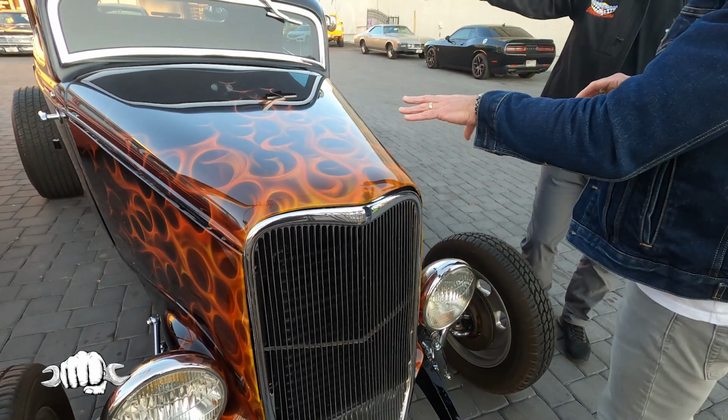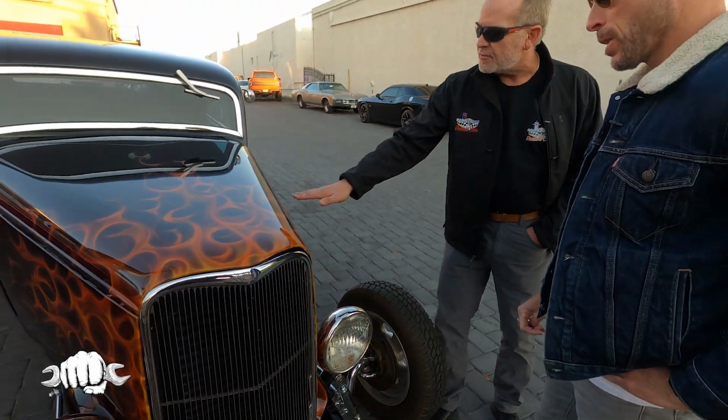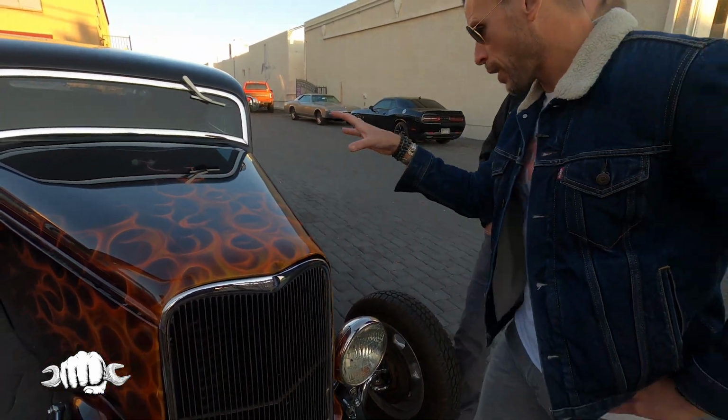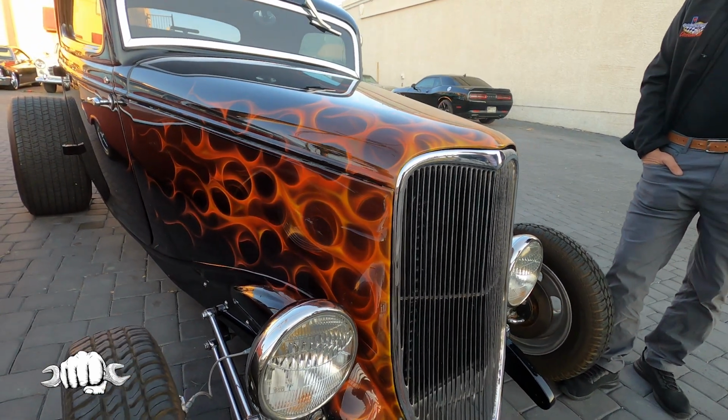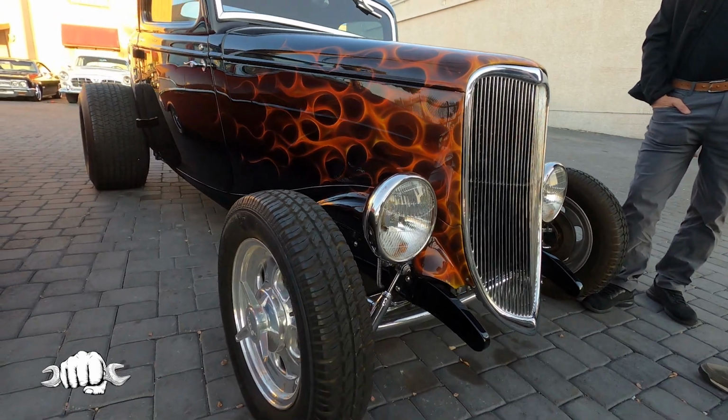Versus those, which are like one-dimensional. See how three-dimensional those are? Yeah, this looks like it's on fire. It really does look on fire. You're gonna get burned. That's got a brand new motor in that thing. I should put wheelie bars on it. That thing will pop a wheelie.